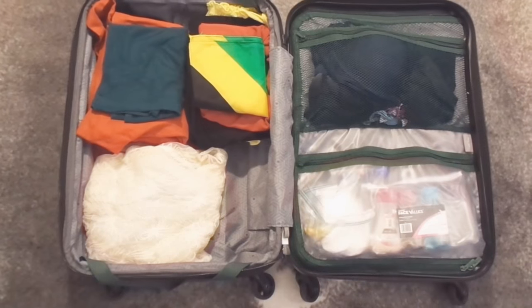Tip number 2, maximize your space. Know how to pack these things into a small bag. You don't want to just fold your clothes like you regularly fold them to put them away at home. You want to really get them in your bag nice and tight so that everything can still fit comfortably and your bag can close correctly.